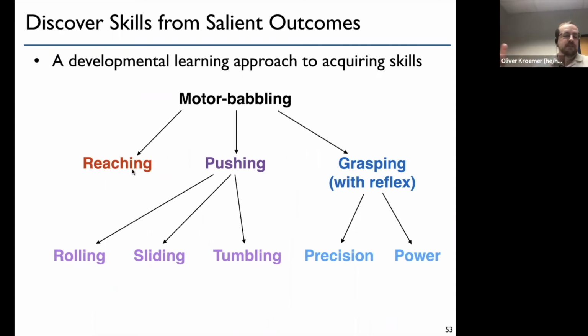If we move to free spaces, we can get reaching. If we start interacting with objects, we can get pushing. If it knocks something over, or grasping, if it holds it in our hand afterwards. And these can be further refined. So pushing, depending on whether there's a lot of rotation, it can either be rolling away, it can be sliding, or just be tumbling 90 degrees. And similarly with grasping, it might end up just triggering the fingertips, or the power, or more of the hand, in which case it's a power grasp.